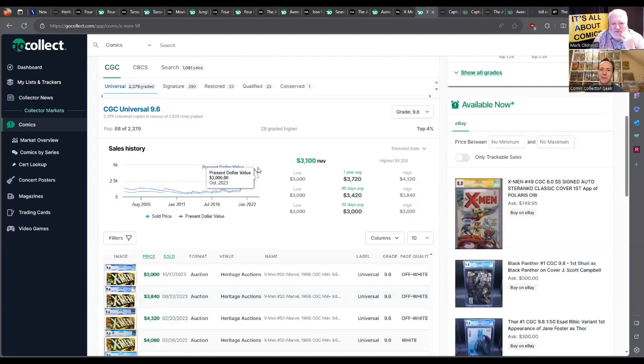Yeah. Well, it's down from the peak, but it's still significantly up from where it was. Wow, it's actually crazy up overall. Before COVID, this was an $800 book. It peaked out at $4,000, and it's only dropped. This is going to go further down. It's got a ways to go back down. I think it would probably go back to around a $1,000 book. So don't buy this one right now.